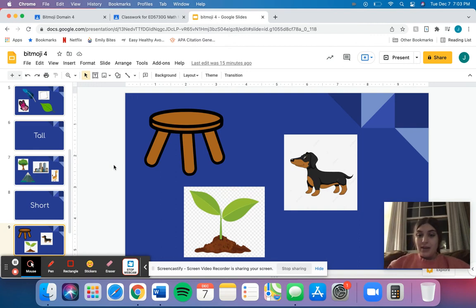This is a dachshund, which is a type of dog breed. Look how short its little legs are. They're really short dogs. They're super close to the ground. And then this is a little sprout, which would grow into a tree, but you ever see those little plants that are just beginning to grow and they're only about this big? Those are super short and small.